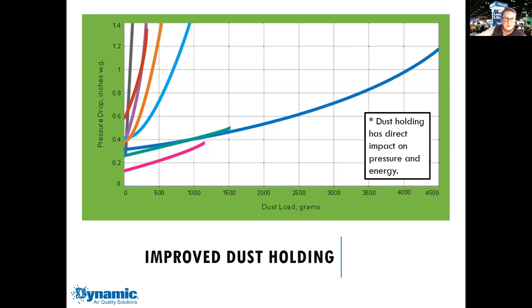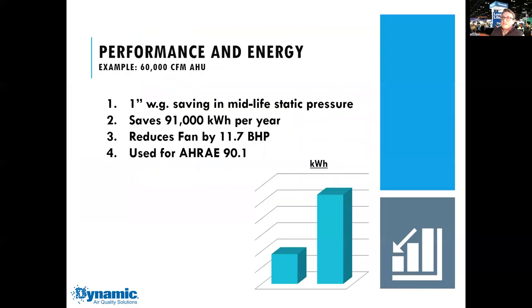If a standard filter were to be at 1.4 inches of static at 1,000 grams of dust, a product like the V8 might still be hovering around 0.4 inches of static at 1,000 grams of dust. So when you look at dust holding versus static pressure, this delta is where HVAC systems, designers and engineers have an opportunity to make up quite a bit in energy. That type of delta can translate to anywhere from a half inch to an inch and a quarter of static pressure savings. And we're going to measure that in midlife static.